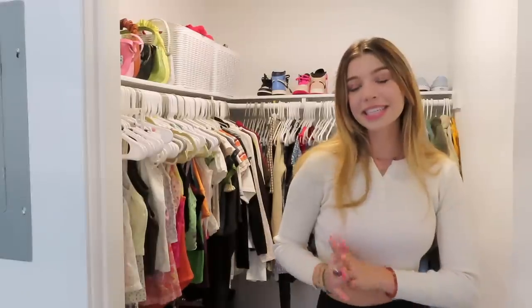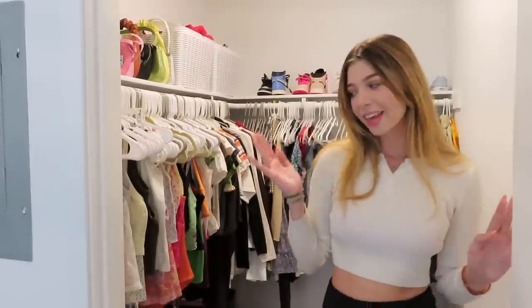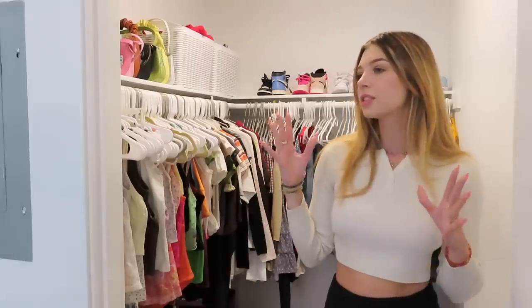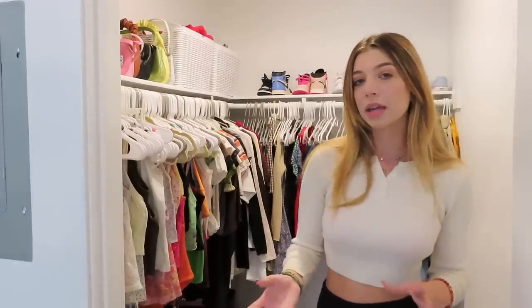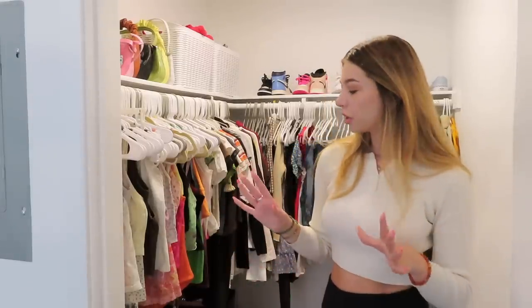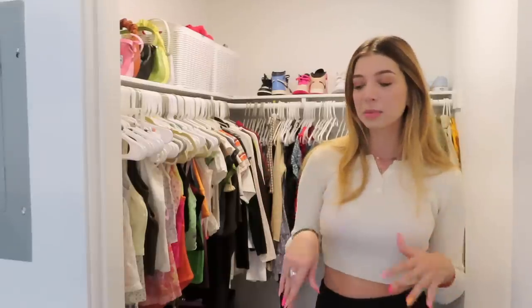Okay, so my closet is officially done. I think it came out so good. I can't believe this is my closet. This is where I feel like it's actually starting to feel like my apartment. So I'm gonna give you guys a little closet tour right now. I know I kind of went through my process as I was filming this, but I wanna show you guys where I ended up putting everything, especially the storage containers that I bought from Target in this video.